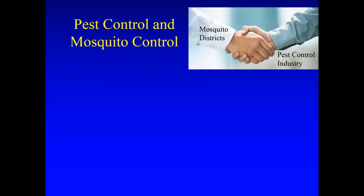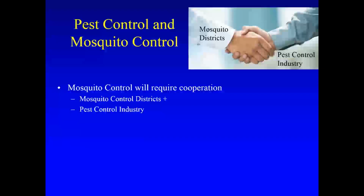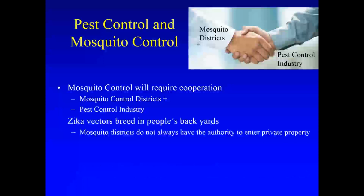Now, we've fought this battle in Florida over who should do the mosquito control. Should it be mosquito districts, or should it be the pest management industry? That's an argument that is still going on. As a matter of fact, Florida has made the decision that the pest management industry should stand in the background and the state will take over with the mosquito control districts. But basically, it should be a partnership where the mosquito control districts are working with the pest control industry in order to provide effective mosquito control.